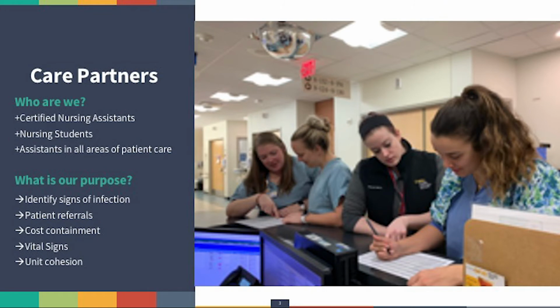Care partners come in various forms, including certified nursing students, certified nursing assistants, as well as nursing students. We serve as assistants in all areas of patient care. In addition to the general responsibilities assigned to care partners within BICU Health, burn care partners are specifically trained on the various dressings used on our patients.